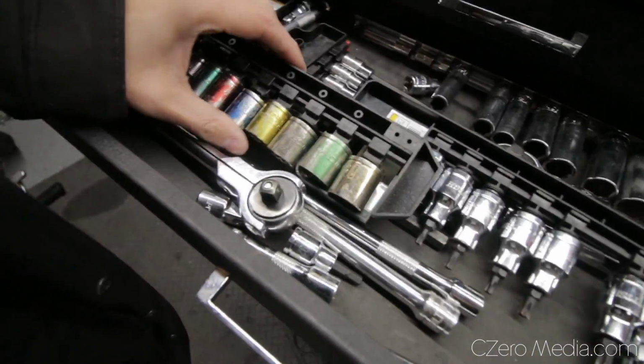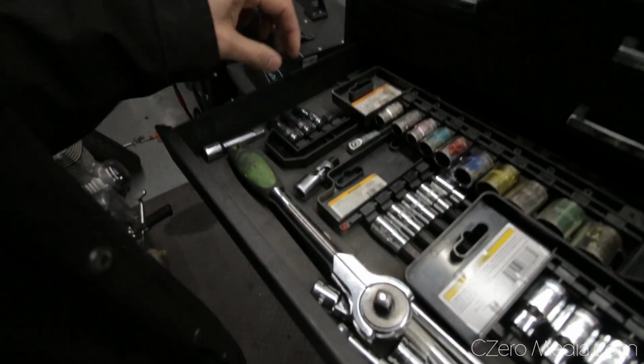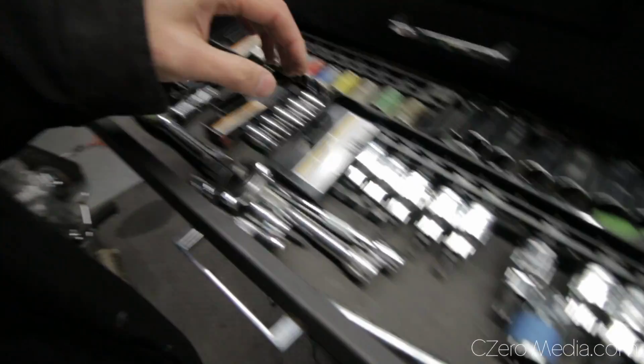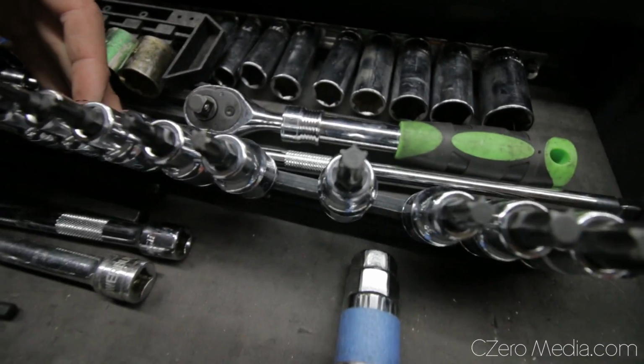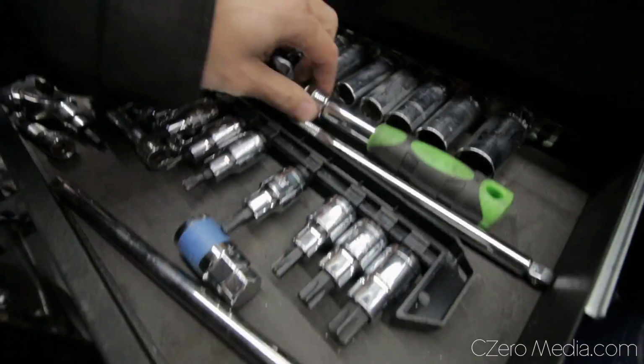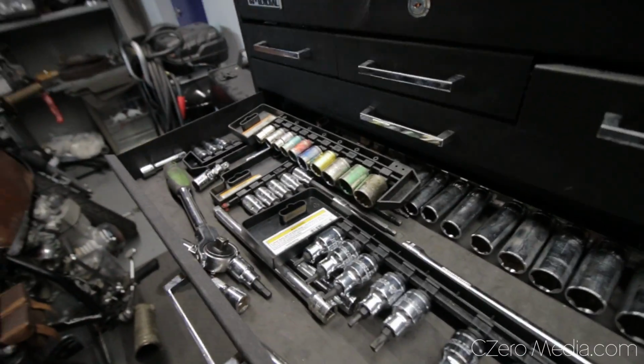Down here I got a 3/8 socket set, deep, shallow, 8-point Allen key sockets. What is this called? The Torx or the star keys. These are nice too. And also all these tools are from Harbor Freight, every single one of them.